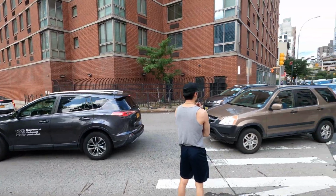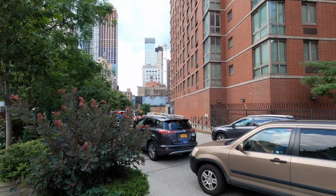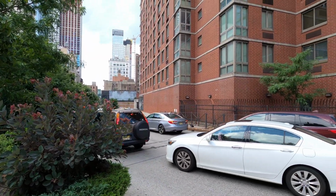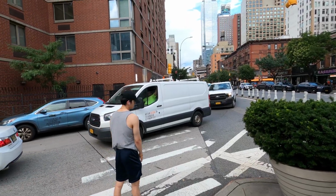And over here you see a crazy traffic jam. And it's actually because the Lincoln Tunnel's all the way down there. That's the Lincoln Tunnel underground. You go straight and it takes you all the way to New Jersey. So it's probably one of the busiest tunnels around here in New York City or in the world. So that's why you see the traffic jam.